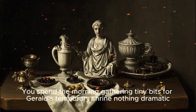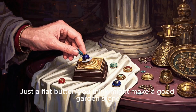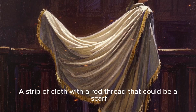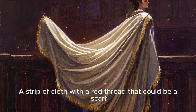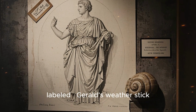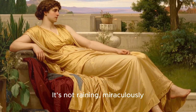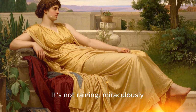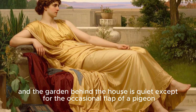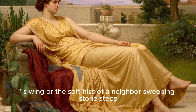You spend the morning gathering tiny bits for Gerald's temporary shrine. Nothing dramatic, just a flat button you think might make a good garden stone, a strip of cloth with a red thread that could be a scarf, and a pencil stub you taped to the wall beside his shell, labeled Gerald's weather stick. By mid-morning, you're outside. It's not raining, miraculously, and the garden behind the house is quiet, except for the occasional flap of a pigeon, swing, or the soft hiss of a neighbor sweeping stone steps.